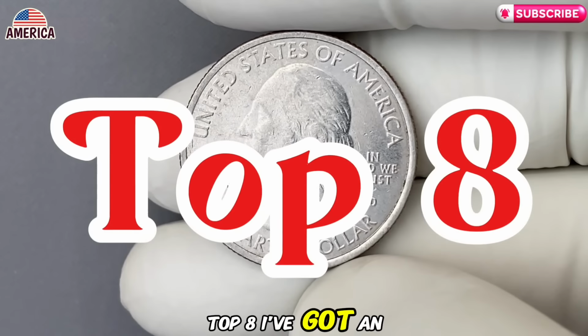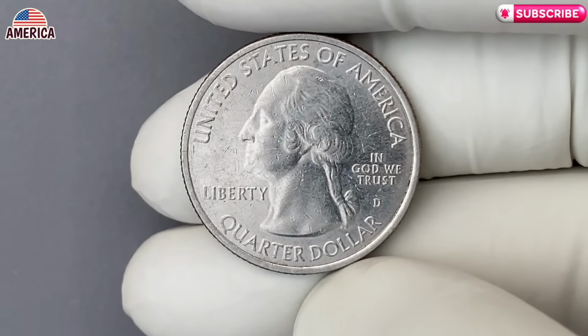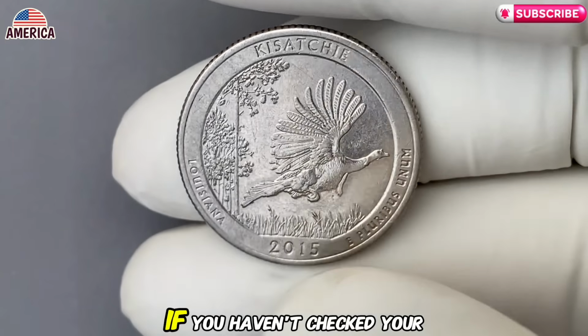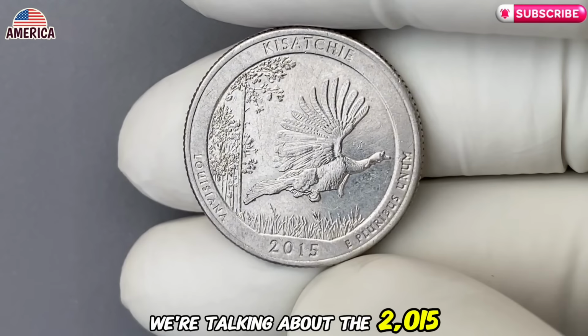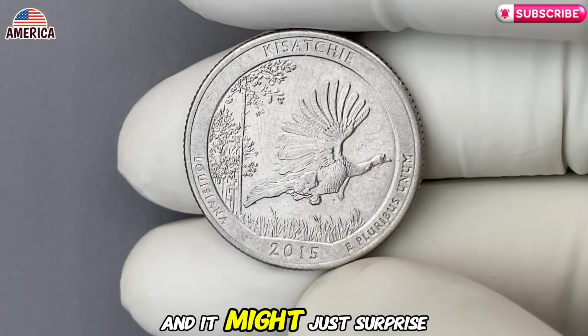Top 8, I've got an exciting discovery that could very well be worth thousands of dollars. We're diving into a coin that's part of a series that many collectors are keeping an eye on. If you haven't checked your spare change recently, this could be the time. We're talking about the 2015 Kisatchie quarter dollar. Yes, you heard me right, and it might just surprise you.